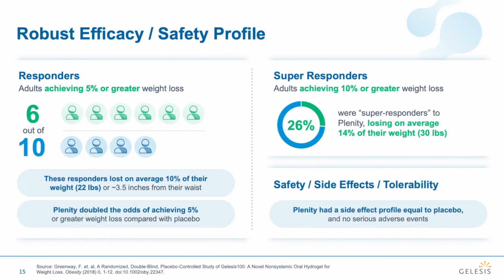in disease. Now, our clinical data, this was a double-blind randomized controlled study that was submitted to the FDA for our clearance. It was about 440 subjects, half on the hydrogel, which we now call PLENITY, half on placebo. What we found, upper left, 6 out of 10 people that took it were what we call responders. That means it worked great for them. They averaged losing 10% of their body weight. In this study, the subjects actually started at around 220 pounds, so they lost on average 10% or 22 pounds of that body weight. Some more, some less.